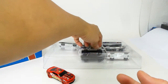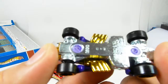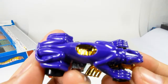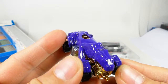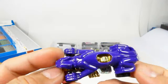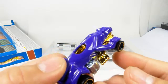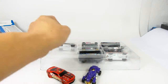Let's see, the next car is this unique Hot Wheels original creature car. I don't even know what this is. As you know, I'm not really a fan of these cars, but here it is. It looks like it's a Panther of some sort. If you know what this is, please comment down below. Let me know what it is. It is actually kind of cool, though, because it does have a decent design on it. I'm not so sure about the two-tone base and gold, but still very cool. And that's car number 2.